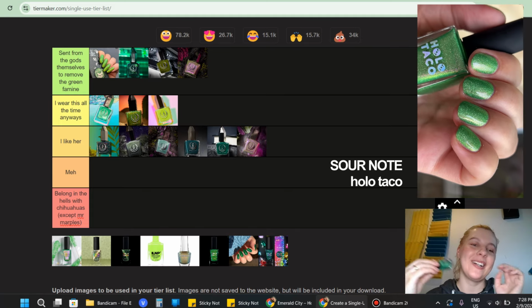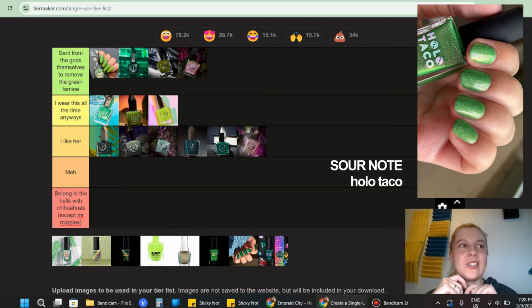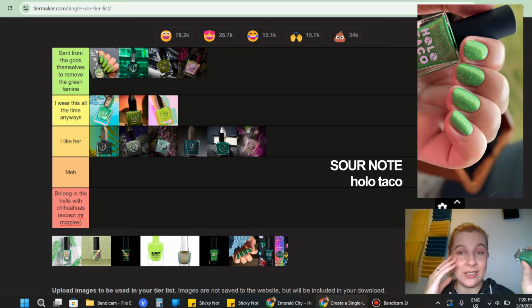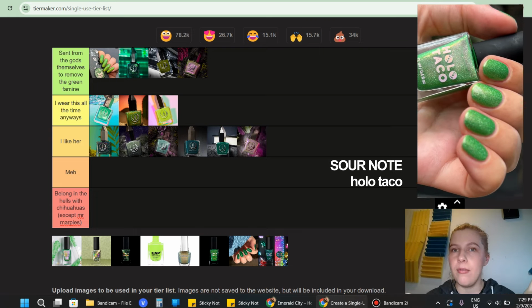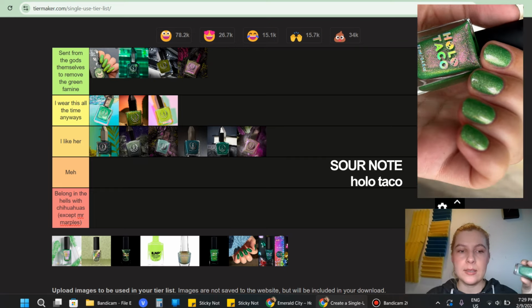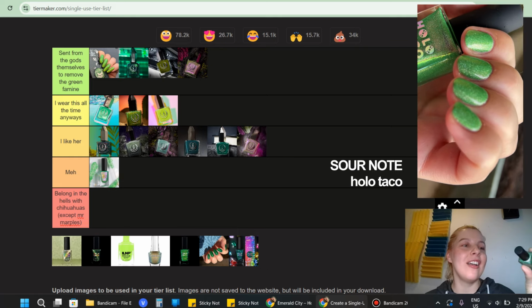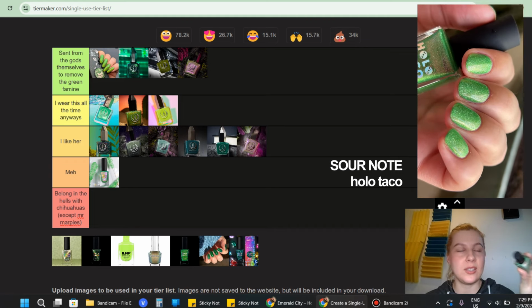We are going to the worst bits. Sour Note by Holo Taco. When I got it, I have to tell you, it just looks like a pile of... It doesn't look good in my opinion. I don't like her, but I do not like her enough to declutter, so maybe I like her a little bit. So therefore I will put it in a meh tier.